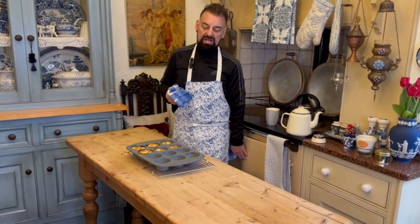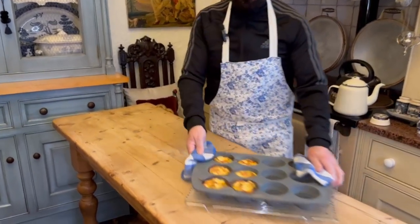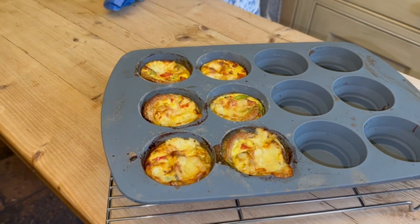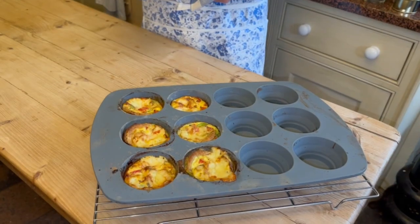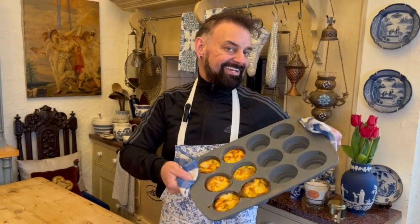The smell of oregano, the smell of cheese, the smell of pastry, it smells absolutely wonderful. And there you are. There are our little mini quiches. So we'll let them go cold completely in the muffin tins, and then we'll just use a knife to go around the edges to loosen them up. So come join us for a sumptuous high afternoon tea. Ta-da!